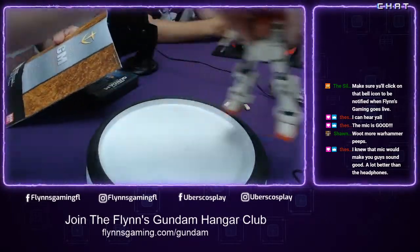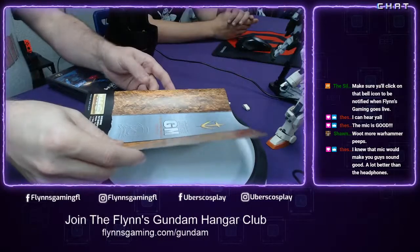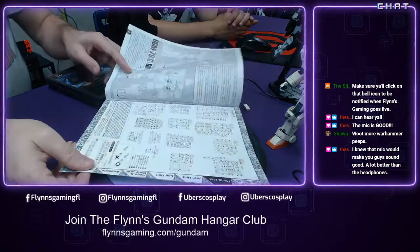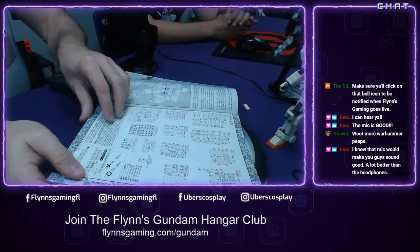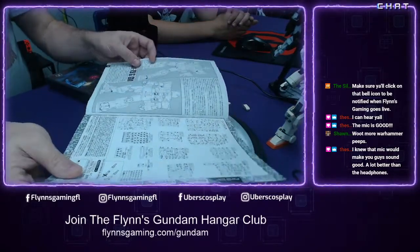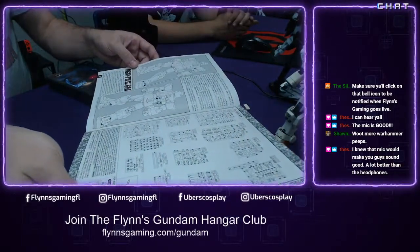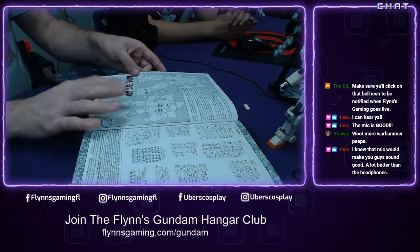And here's a good example of some of the older instruction manuals. At this point in time, they were not bilingual, but still, it's very clearly laid out so that anyone can pretty much put these together with minimal trouble. You don't really need to know any Japanese. Everything's pretty much clearly laid out.